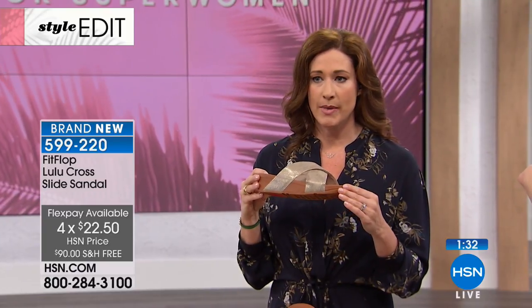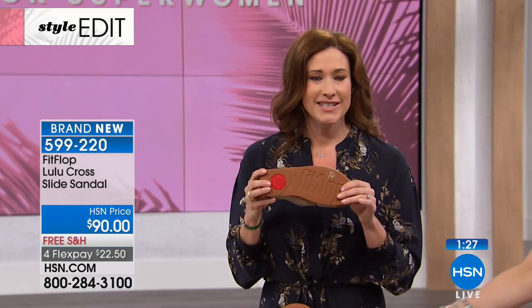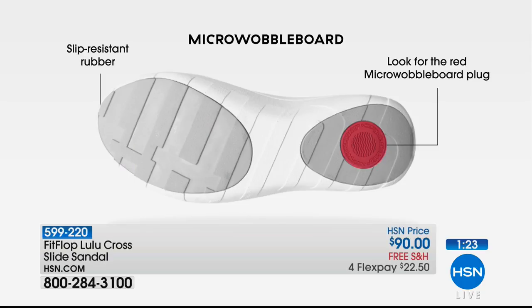This is on our classic micro wobble board construction. And you know, it's got the slip resistant bottom. It's got the comfort technology plug of seal of acceptance from FitFlop. This is really our tried and true construction. And it is so lightweight. You will not believe it until you put your foot in it.